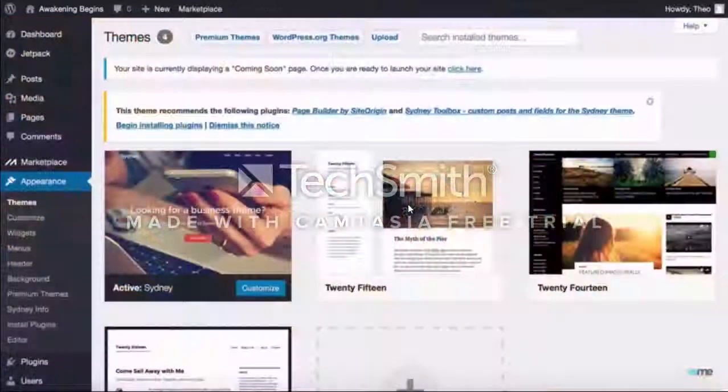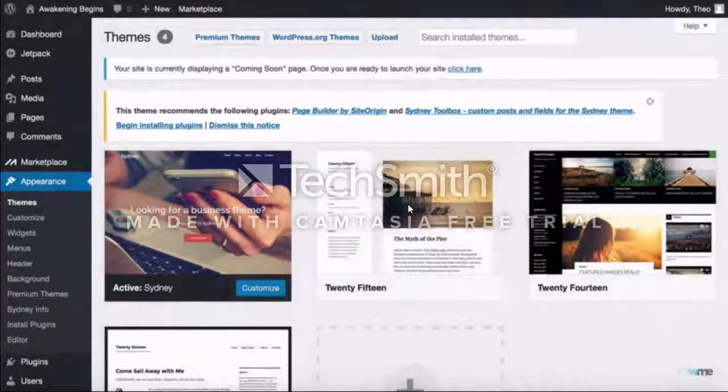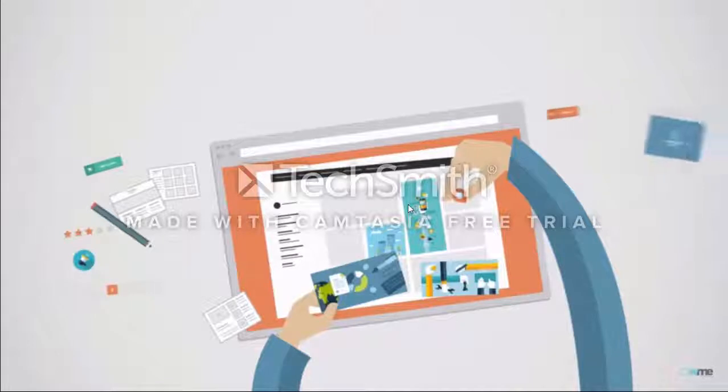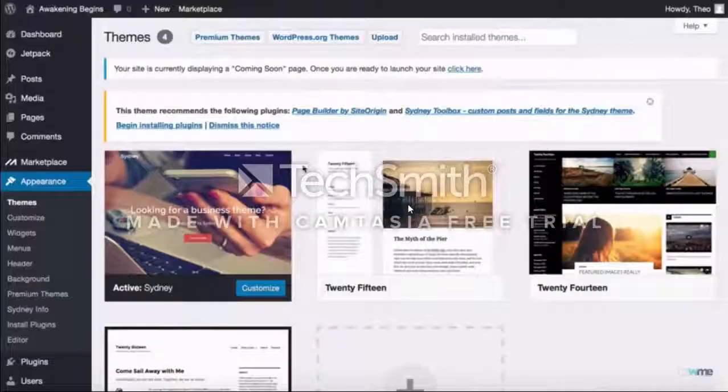One last thing to do is head back to your dashboard and you should have a little message saying to install a couple of plugins which go with the theme. And if you don't know what a plugin is, don't worry. Plugins are basically just little tools which enhance the functionality of your site and make your website really powerful. And it makes your life a lot easier. You don't need any development skills to be able to use them either.